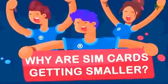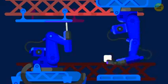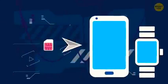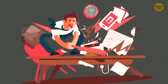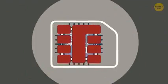Why are SIM cards getting smaller? The first SIM cards were around the same shape and size of a credit card. They worked fine with the first mobile phones, but as mobile technology evolved and phones got smaller, the SIM cards clearly needed improvement too. Imagine fitting a credit card into an iPhone. Not the best idea, right? So, fortunately, SIMs became smaller and more powerful at the same time.